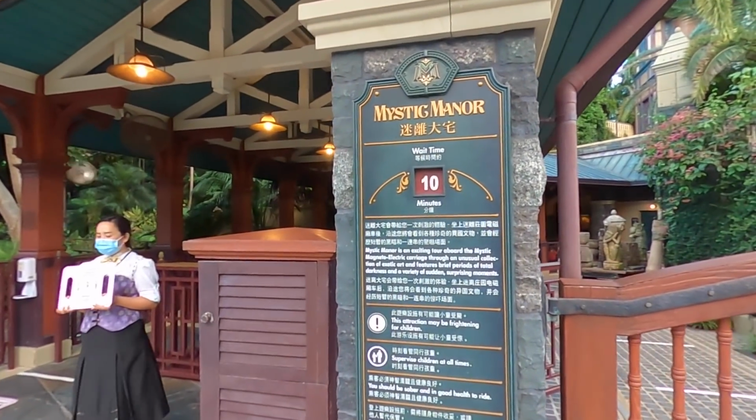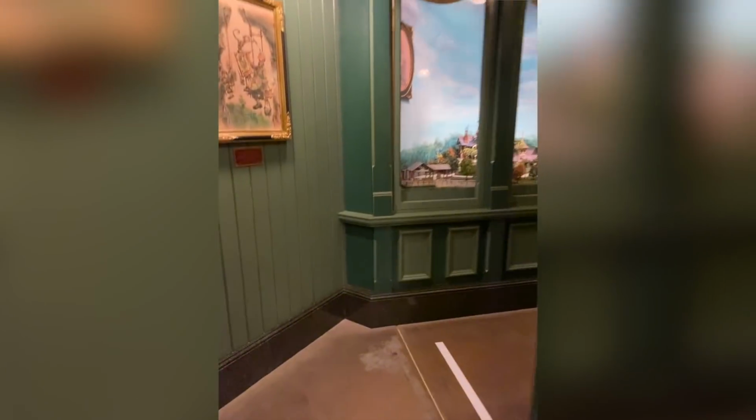10-minute wait, that's actually kind of high. I know I was kind of contradicting myself saying it's not busy, but Mystic Manor is usually at a 5-minute wait. And it's at 10. And you see the white markers on the ground again. Consistency, it's key.